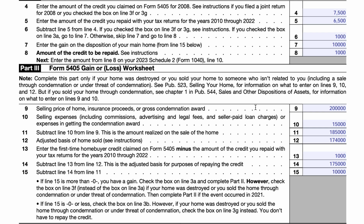So in part 3, we're going to use this worksheet to calculate the gain or loss. And so you might use either IRS publication 523 that will help you determine the selling price of your home and expenses. If your home was condemned, you may need to use IRS publication 544, which is the sales and other dispositions of assets, to inform what you're going to put in here.